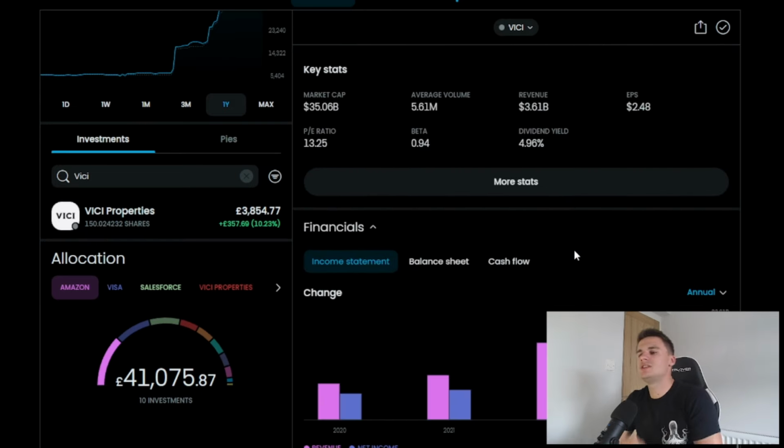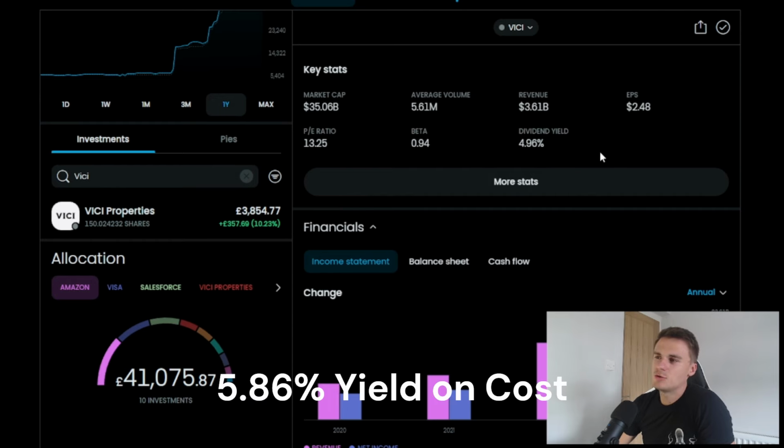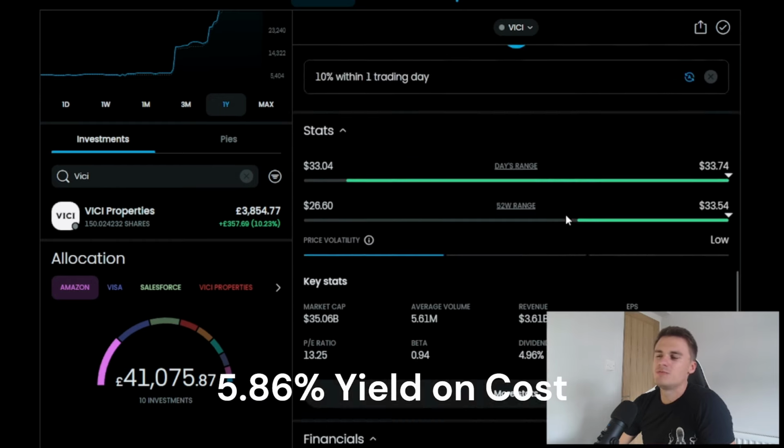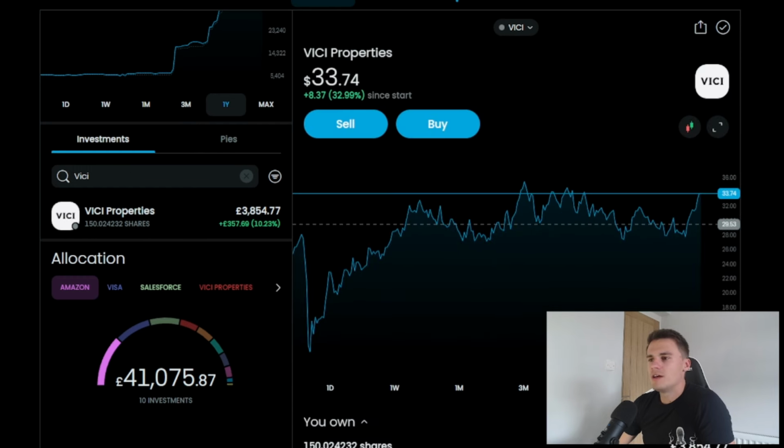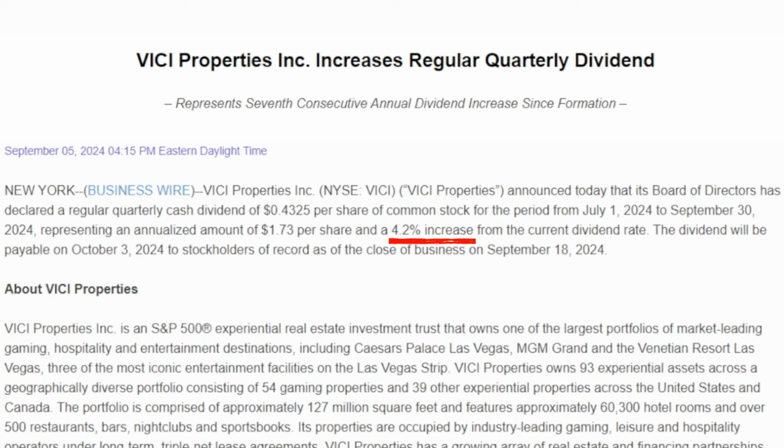Now, this position is still one that I really like, mainly because of the overall dividend yield. I was buying it when it was about a 6% dividend yield. I'd have to do the actual maths on my yield on cost, which is probably sitting close to around 6 to 7%. So I really like this one. I think it's going to perform very well, and I think the dividend growth in the future is still very nice.